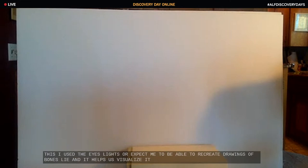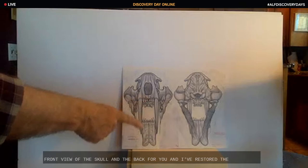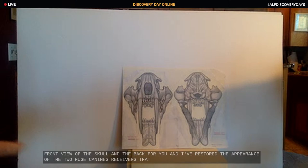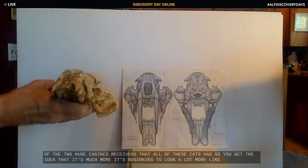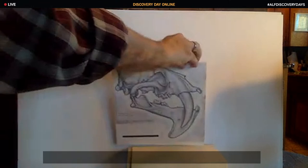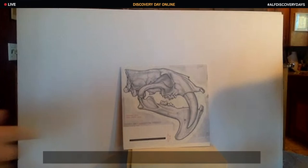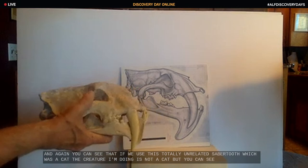Here's a front view of the skull and the back view. I've restored the appearance of the two huge canines, or sabers, that all of these cats had. So you get the idea that it's beginning to look a lot more like it really should, if I'm holding this correctly, I'm not sure. Here's a side view. Again, you can see that if we use this totally unrelated saber tooth, which was a cat, the creature I'm doing was not a cat, but it's starting to look more the way it did in life.